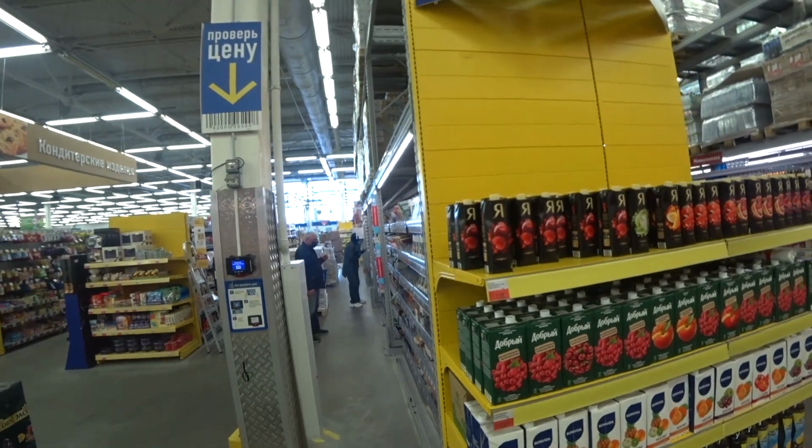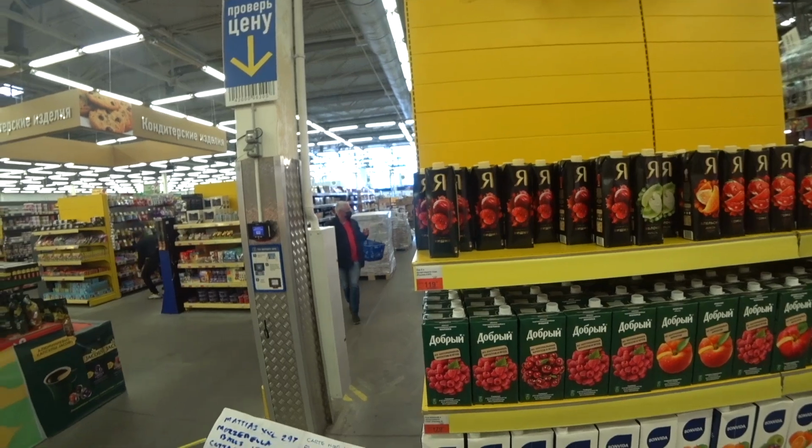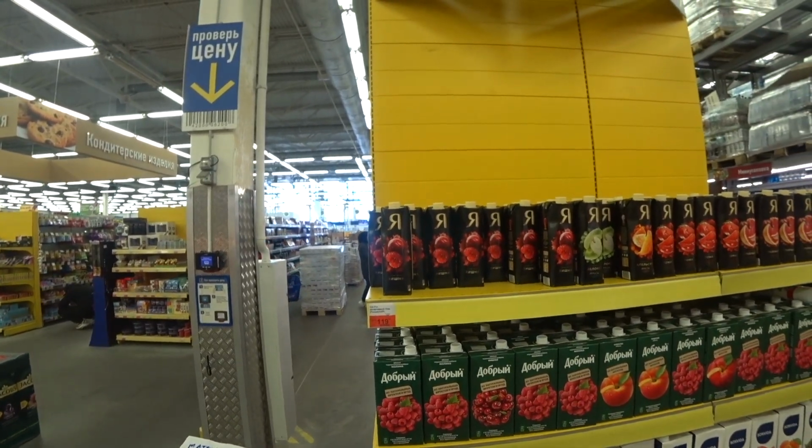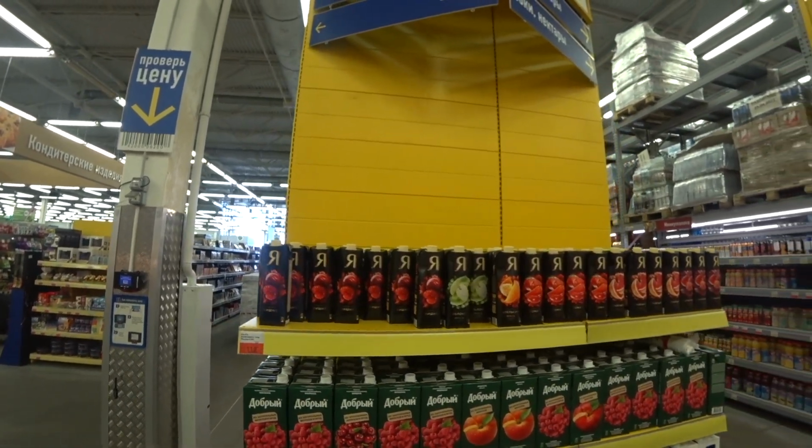Wow, look at this everybody, rich juices. Now these have actually come down in price a lot. I think it's some special offer. Last time 141 rubles and this time 120 rubles, not bad.